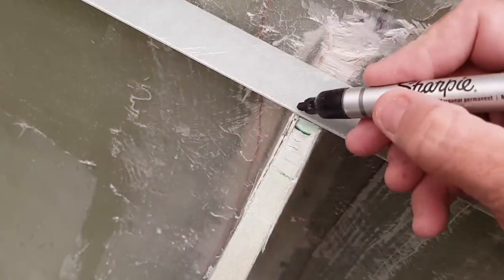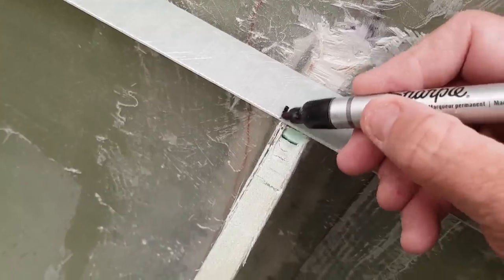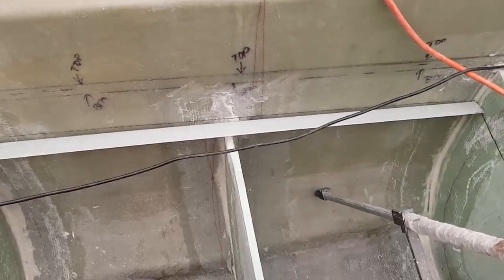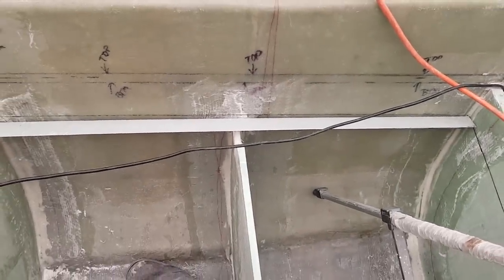Okay, so this here is then going to be cut off here, and that's it. That's the lip on the top of my water tank, just to hold the lid on.